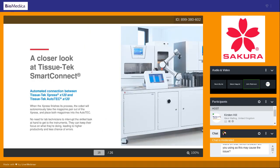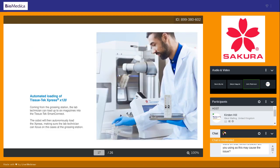We're going to have a little look now, a little bit closer at the nuts and bolts of the system. So this is the SmartConnect system. In the picture, if you're aware or familiar, in the background we can see an X120 Express processor. We can also see an A120 automated embedder. And we see SARA, our smart autonomous robotic assistant, in the middle there. It's the arm which is centralized beside the screen. And let's just take a little further look at the SmartConnect system.